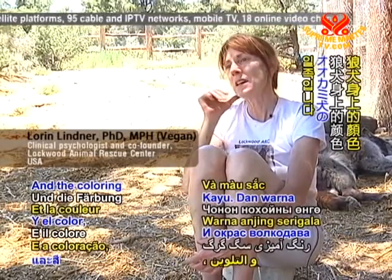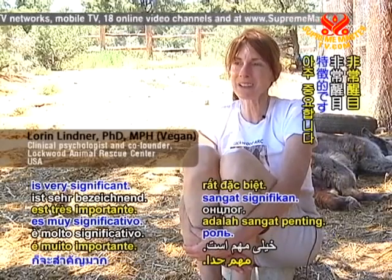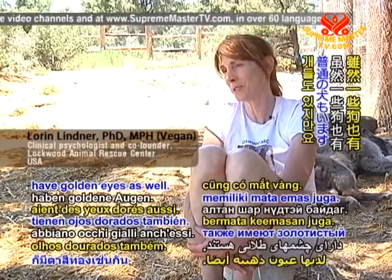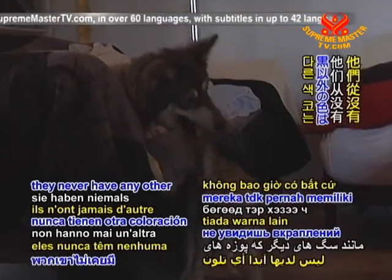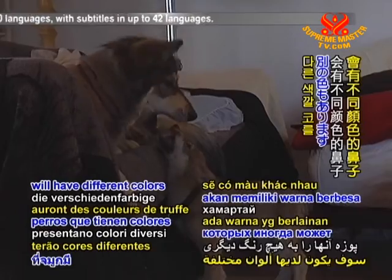And the coloring on a wolf dog is very significant. They almost always have golden eyes, although some dogs have golden eyes as well. And they always have a black nose. They never have any other coloration in the nose, like some other dogs will have different colors to their noses.